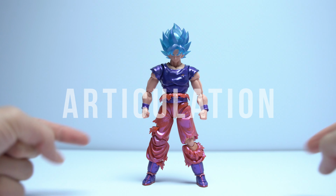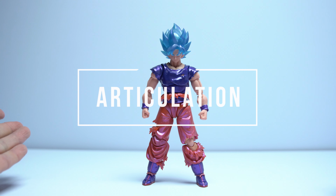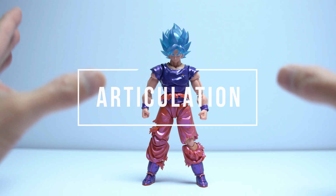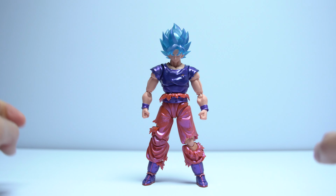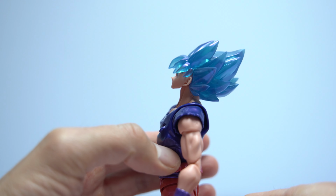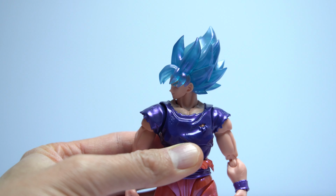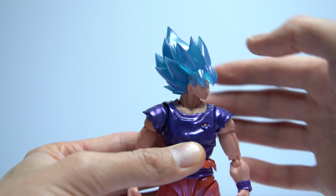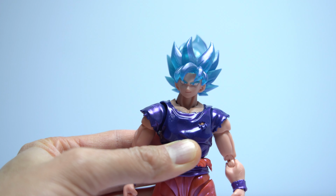Alright, so let's take a look at the good old version 2 articulation, and we've all been there, we've all done that, so let's try to get through it as quickly and efficiently as possible, starting off with the head. Head looks up, head looks down, left and right rotation, and we do get some tilt as well.